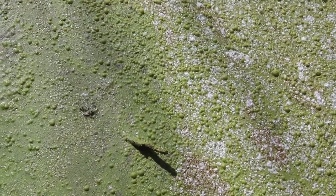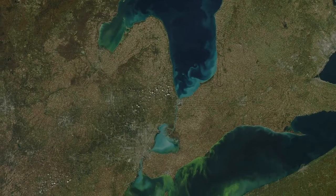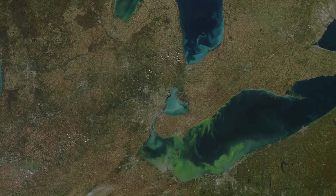Excess nutrients, warming waters, and invasive species like zebra and quagga mussels all contribute to algae blooms like the ones shown in these images of the Great Lakes taken from space. Algae blooms can turn the lakes from a beautiful blue to a mucky green.